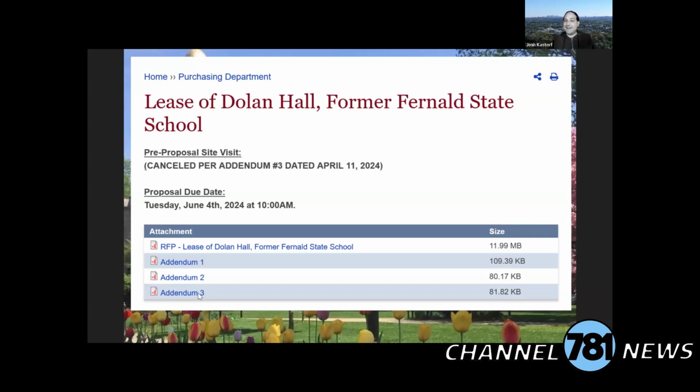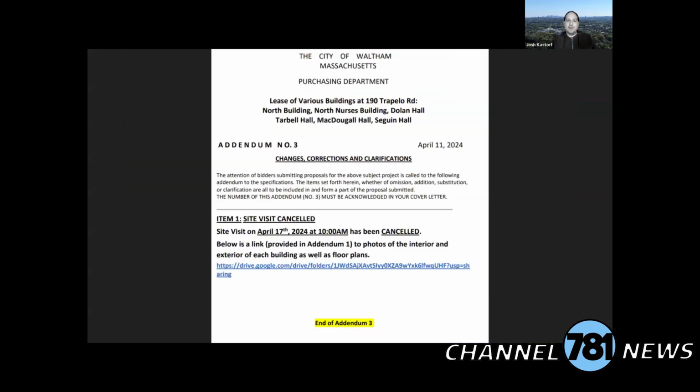There's no rescheduled site visit. They can go look at pictures, which are a few years old. And this is the addendum 3, and it's dated April 11th, which would mean that they canceled this the day after they postponed it from April 10th to April 17th, which is odd. I think also several people who were supposed to be on the email list for the interested buyers didn't get any notification. Yes, exactly. I don't believe this was on the site April 11th because I checked it more recently, but I didn't screenshot anything, so I don't have proof.